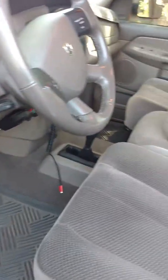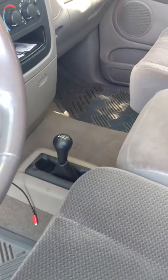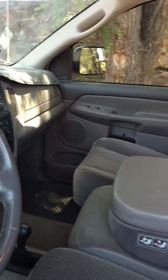Brake controller. This has the four-wheel drive on the floor versus the button push. Not a lot out there, but an awesome feature.